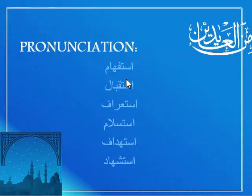istifham, right? Same rhythm. Think of the same rhythm. Istiqbal, right? Here. Istiʿraf, right? Get that same rhythm. So this one will be istislam, right? Here. Istihdaf, and here istishhad. Great. Okay.